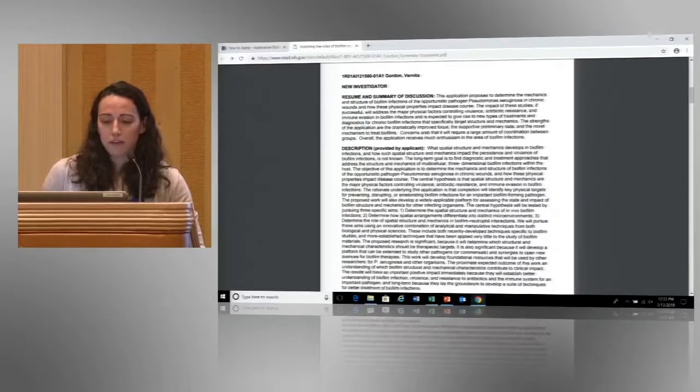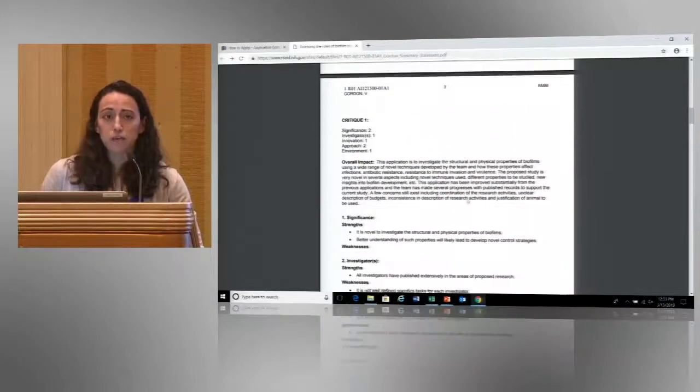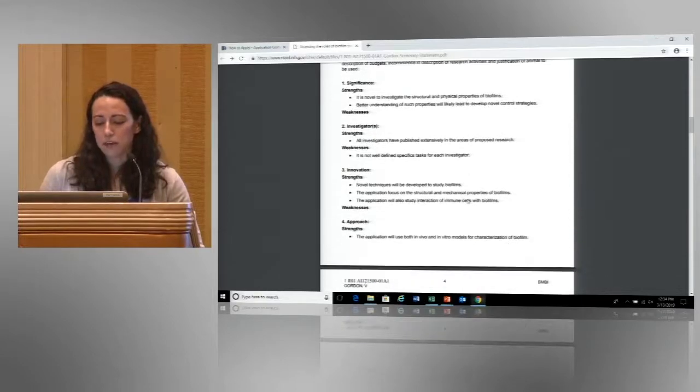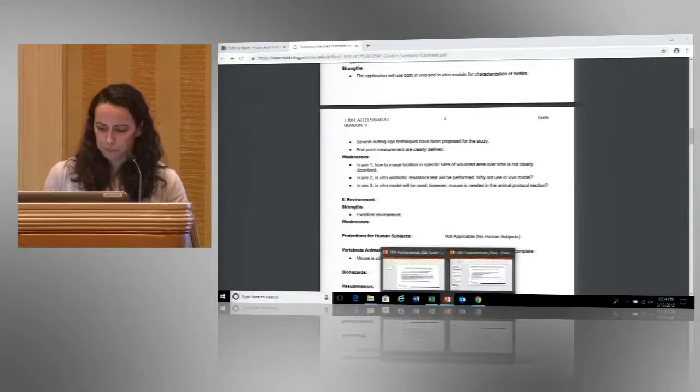You'll see a summary of the discussion. And then it moves into the individual critiques for each reviewer. So we'll give you their score, and then they identify the strengths and weaknesses for each of those review criteria that were outlined in the funding opportunity announcement. So that's the summary statement.